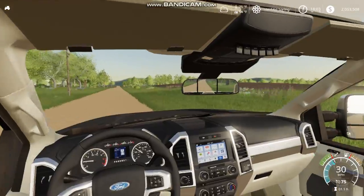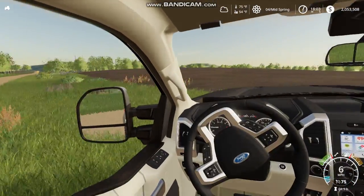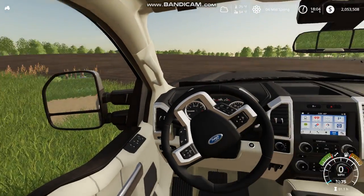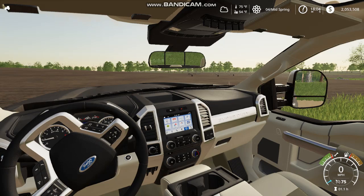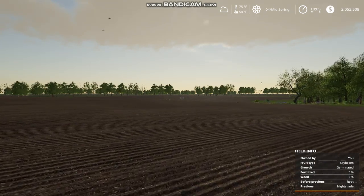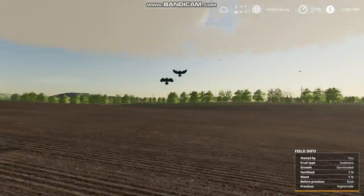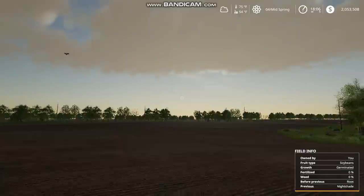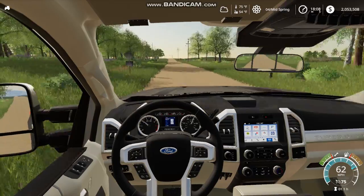Alright. This is the field. Doesn't even look like it's sprouting up yet. What are those birds doing in my field? Oh no. Man, stupid birds. Come on. Get out of here. Eat my seeds. Jerks, man. Jerks.